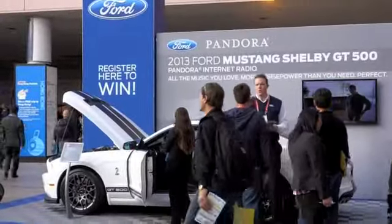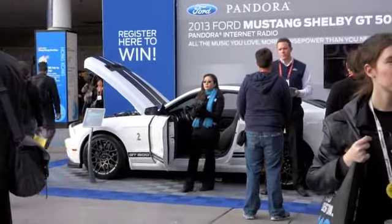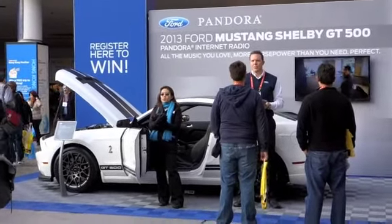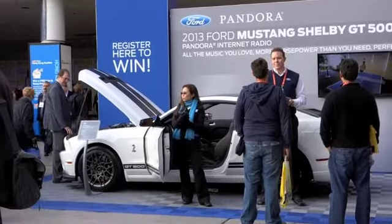Ford has a number of autos on display. I'm not sure if you registered to win every one of them or just one of them or what, but Ford seems to make its presence known at many Las Vegas conventions.